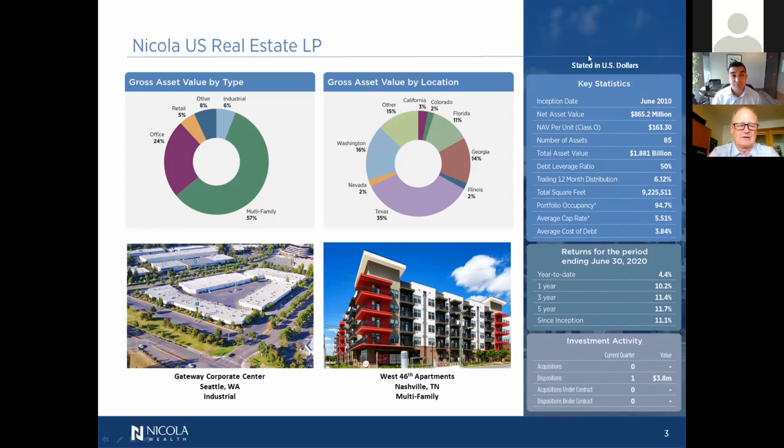However, the US fund has a much larger allocation to multifamily rental apartments, which is about 57%. And most of these are your garden style apartment complexes, and they are located in the South and Southeast states in very tax-friendly locations such as Texas, Florida, South Carolina, and Tennessee. This fund in total has 85 assets and has a debt leverage ratio of 50%.